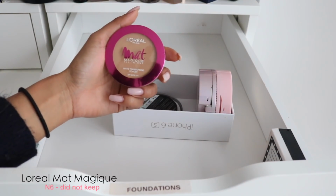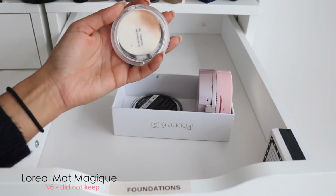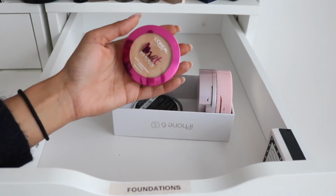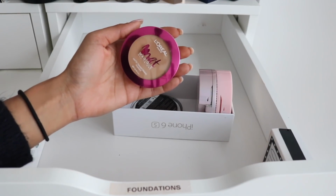Okay, this is the L'Oreal Matte Magique Matte Transforming Powder, and this is in the shade N6. Can't remember the last time I used this, so I'm gonna get rid of this. I think it's probably over 2 years old anyway, so I'm gonna get rid of this just because I honestly never use it anymore.